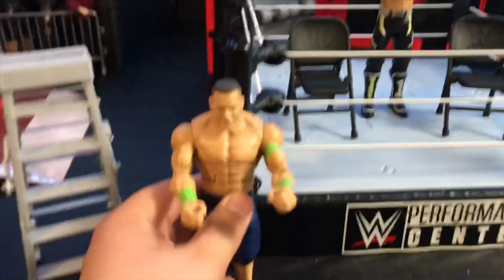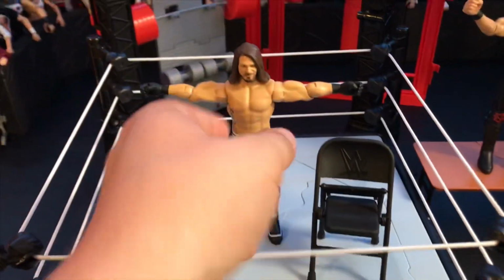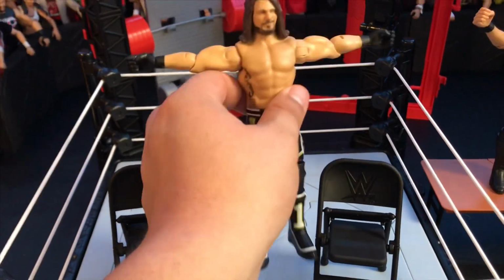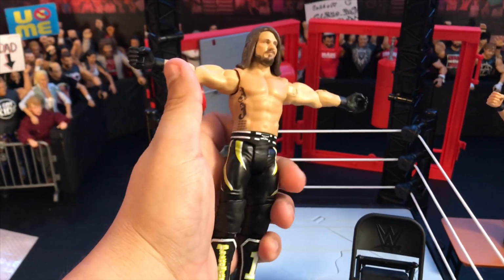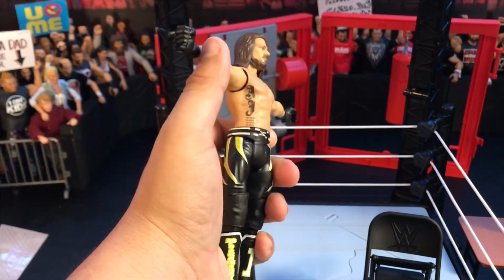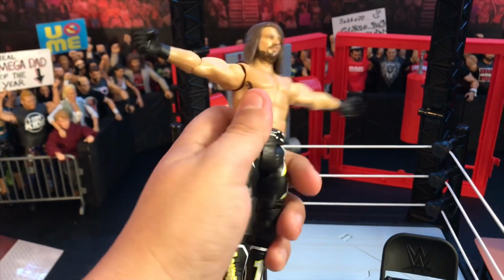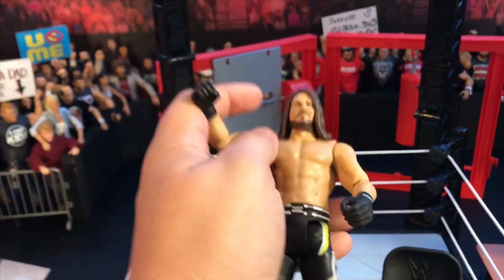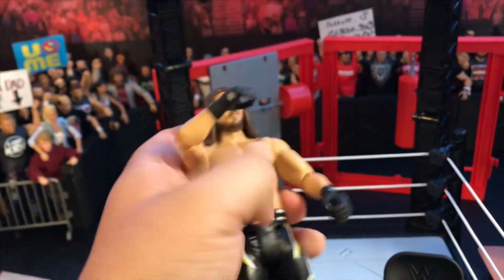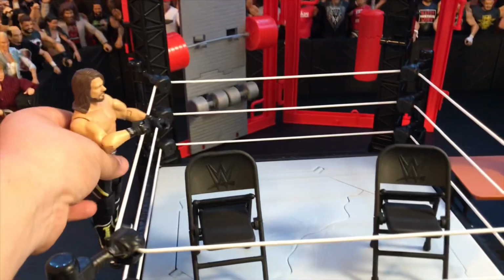But not every single figure, guys. I'm telling you that right now. For example, AJ Styles does not have that. What AJ does have, however, is a movement on the middle part of his waist. You're going to hear a little click, there it is, and he kind of just hits like this. I think I get the idea of why that's included with AJ Styles, other than the torso, and that is so that you can deliver the perfect Phenomenal Forearm.